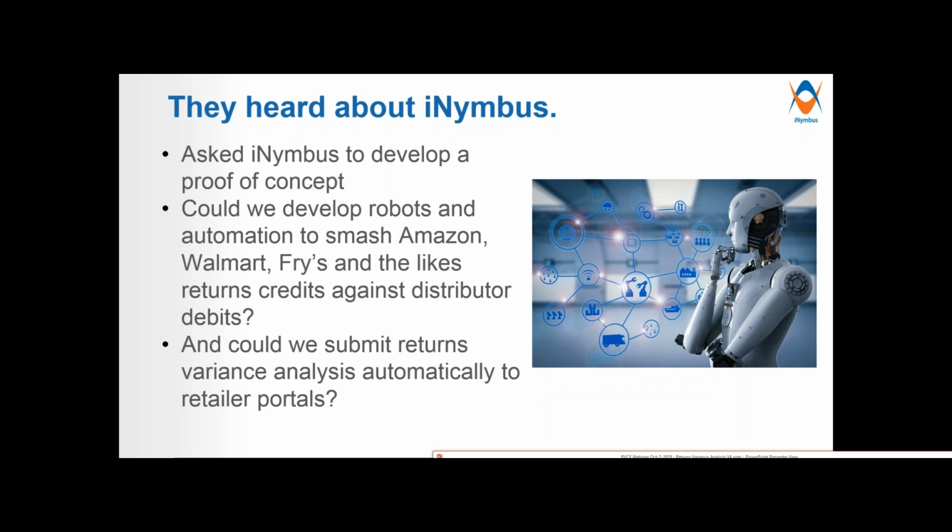Now, they had heard about iNymbus, and they asked iNymbus to develop a proof of concept. Before they got bought into the process, they said, okay, we've heard about your RPA, robotic process automation. We have this issue with a middleman. Can you build a proof of concept where they would actually do Amazon, Walmart, Fry's returns across the board?